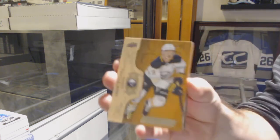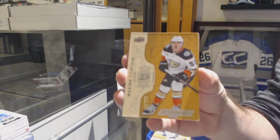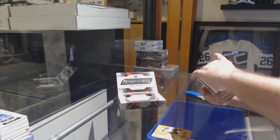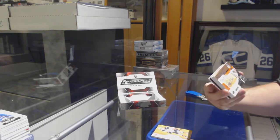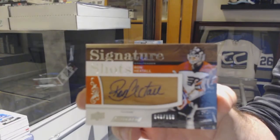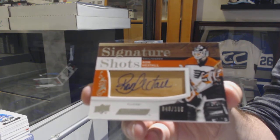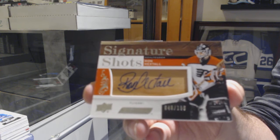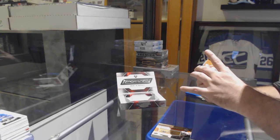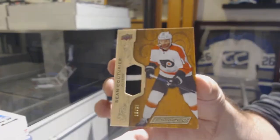For the Buffalo Sabres, Jack Eichel. For the Anaheim Ducks, 299, Maxime Comtois. Sick. For the Flyers, signature shots number to 150, Ron Hextall. For the Flyers, number to 35 base patch, Sean Couturier.